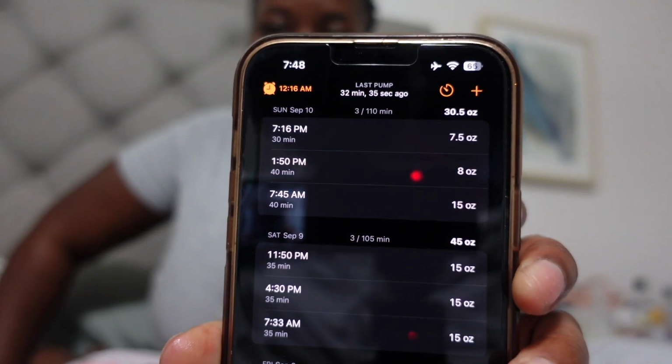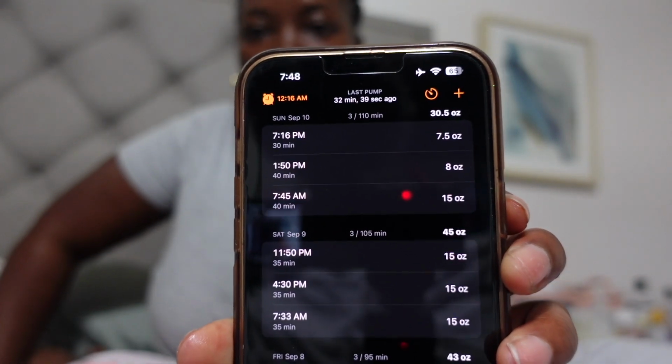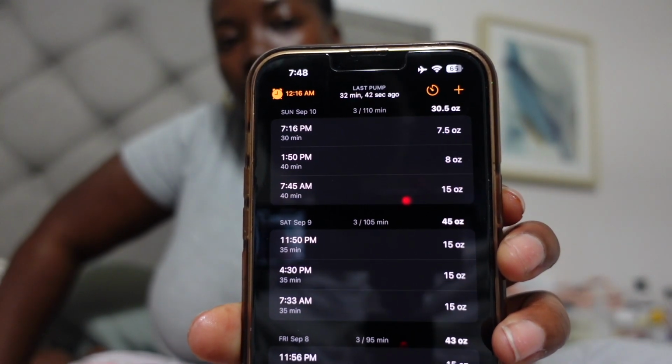And as you can see, yesterday I only pumped 3 times as well, and that average was around 45 ounces, which is still pretty good. So far for today, I'm at 30.5 ounces, and I have one more pump left for today. So let's see what that pumping session is looking like.